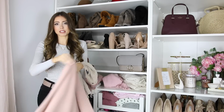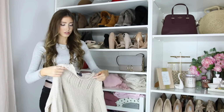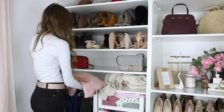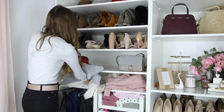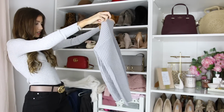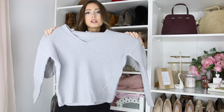But yeah, as I said, I'm gonna get rid of this pink sweater, and then I'm going to, let's see, this one I do like, and I need to wear more. This one I recently got from Target. Now this mess is driving me crazy. Okay, so this one I have not really worn much. It's kind of pilled because I probably wore it so much last year, I remember.